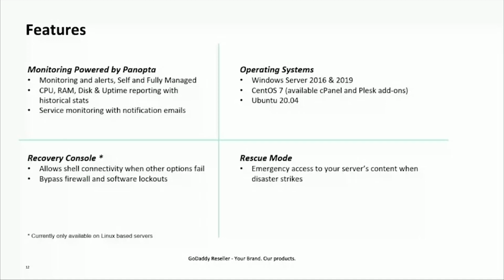And there's also rescue mode, which is similar to recovery console, where we can get to the server's content when disaster strikes. So if the server has truly started to fail in any form, whether it be software cause or hardware cause, and we're doing what we can to make sure hardware doesn't happen, but the truth is it's machinery, just like our laptops at home, things do fail. That rescue mode will help you get back in and make sure that content can be recovered. And in some levels too, that the server can actually be fully recovered.